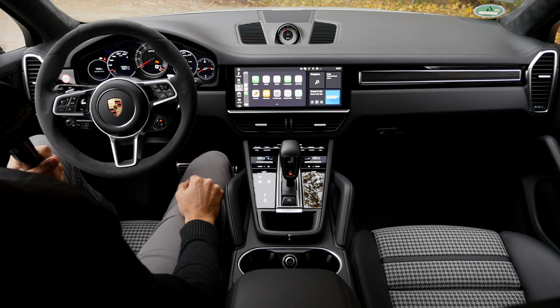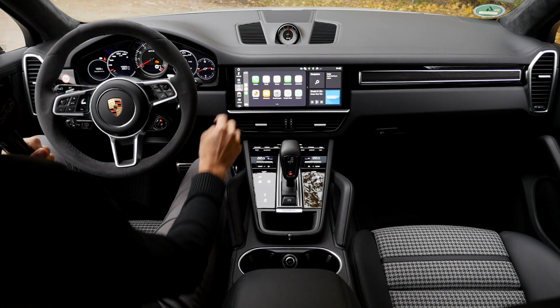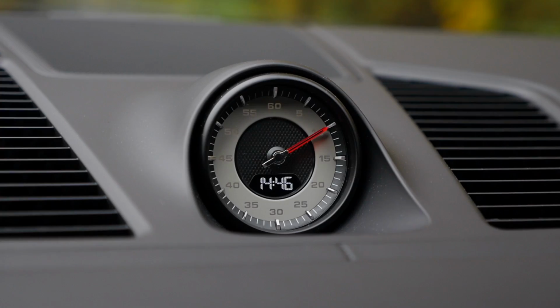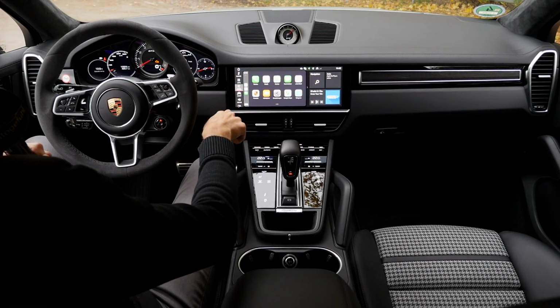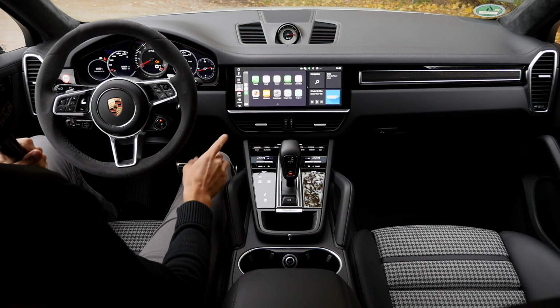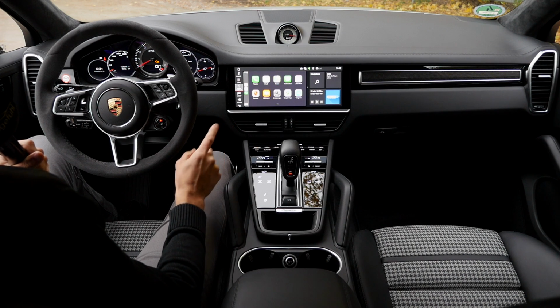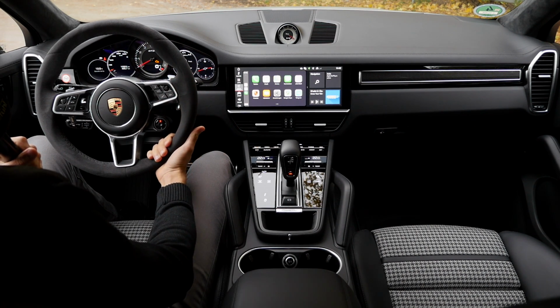A clean and sporty design here for the interior, and once again wrapped tightly. This is the design scheme. Sports Chrono package here with the analog clock and 12.3-inch big display. Soon more details on that. You can see the Apple CarPlay integration now also works wirelessly, by the way, so both cable or wireless. Android Auto is not available for Porsche yet. Then the great Alcantara steering wheel, I can just recommend that.